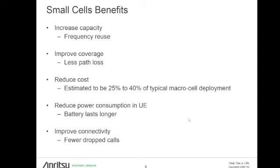Next is reduced power consumption in the devices themselves. And this really relates to the coverage and the deployment model, because the cell sites are closer to the actual users, and because of the lower path loss, less power is required from the UE themselves to broadcast and transmit. So it improves battery life in the devices themselves, but it also reduces power consumption in the network as well.